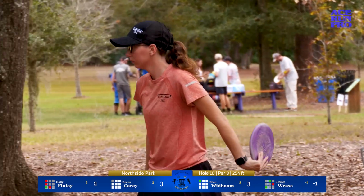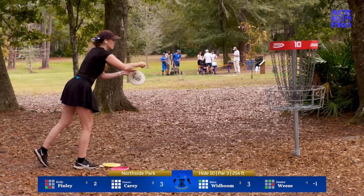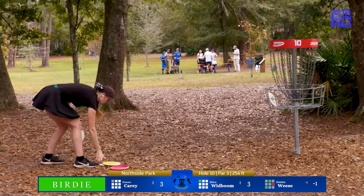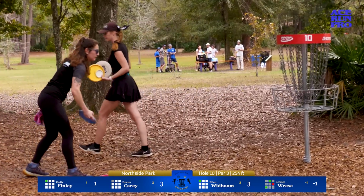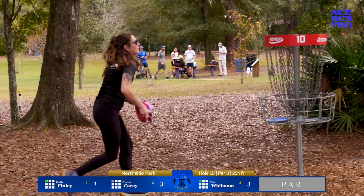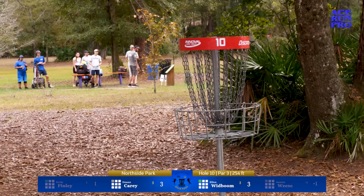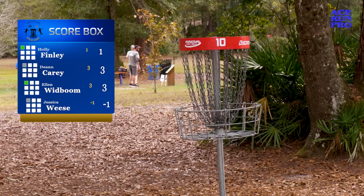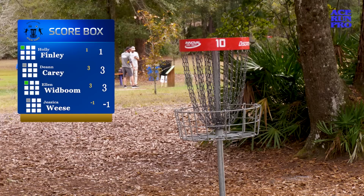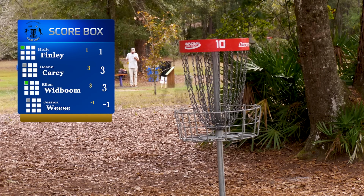Didn't get a chance to shout out Deann Carey during the front 9 for her birdie on hole 6 with that ridiculous roller. The only birdie on the day in the FPO division. So very, very well done. That tough stretch of holes there, not easy to get a birdie on 4, 5, or 6, and she managed to get it on hole 6. Weese with the par there, maintaining her lead.